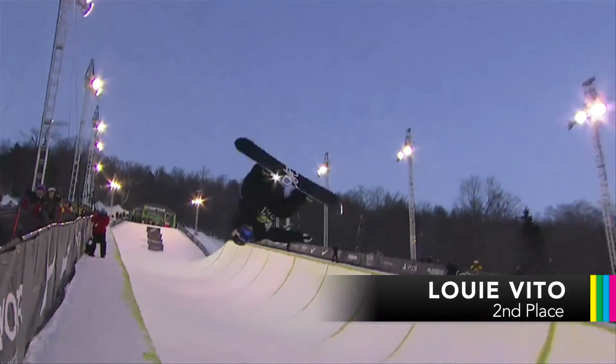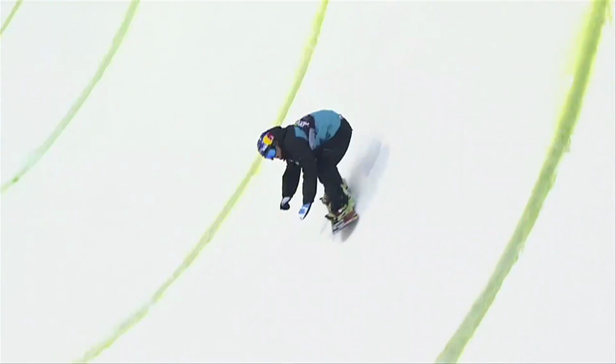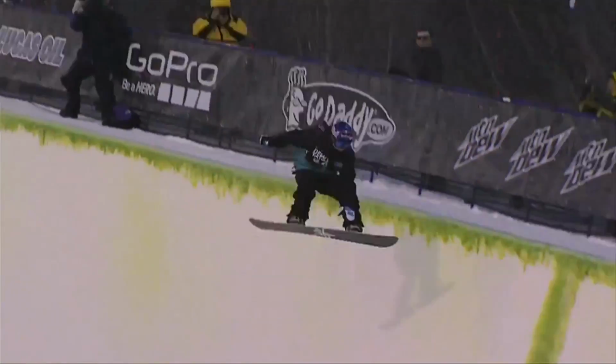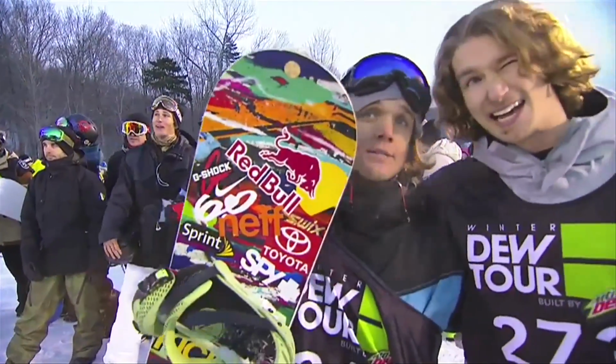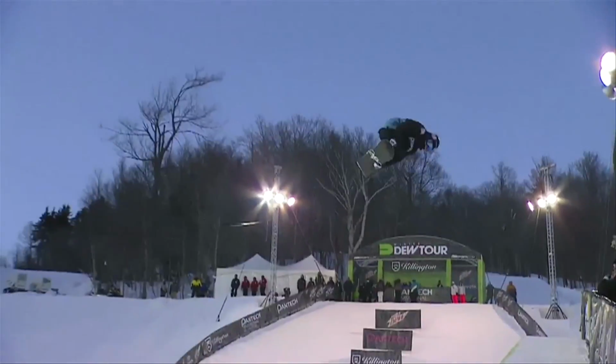So Louie drops in, he does 3 doubles, a huge 1080, and I thought he was gonna take the lead away from iPod just by virtue of how many doubles he did versus iPod's run, but it shook out that iPod ended up winning the event. Iouri and Louie should have been really, really tight in their scoring, but I do think that Louie edged him out. He is riding smoother.